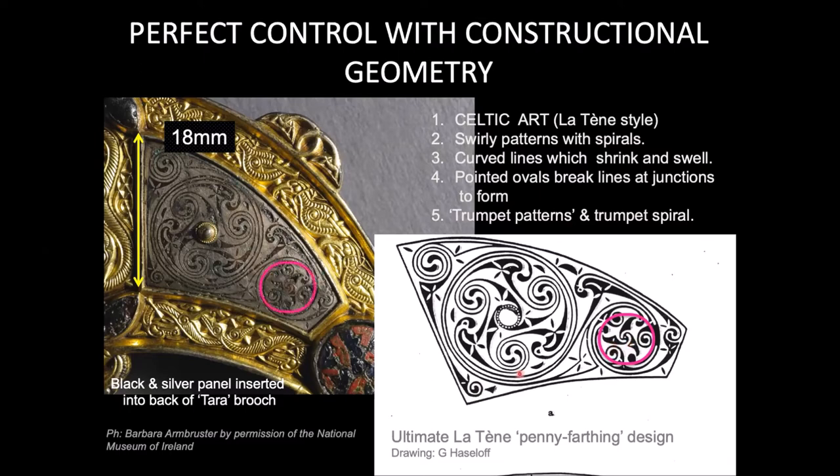And you can get, there you are, that's where that is, over there. And you typically also of this style are trumpet spirals where you have, we've seen this line before, it expands into a trumpet pattern, and then we go round into a spiral, and that is actually there. And you get this wonderfully accurate depiction, but completely underpinned by geometry.